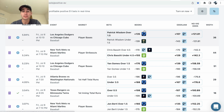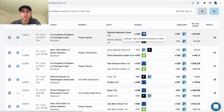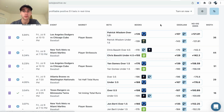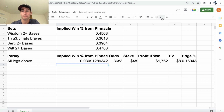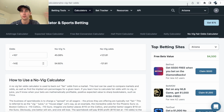So for example, for Patrick Wisdom over 1.5 bases, the market on Pinnacle is plus 107, minus 143. Once we remove the vig, we can see that the true odds are plus 121.81. The true odds, also called no-vig odds, are just more complex words for the fair odds once you remove the juice from Pinnacle, the sharpest bookmaker. So this bet is winning 45.08% of the time, according to the betting market on the sharpest bookmaker. We're just using real-time market data, which encompasses all information available in the sports betting market, to back out the win probabilities for all of our bets.